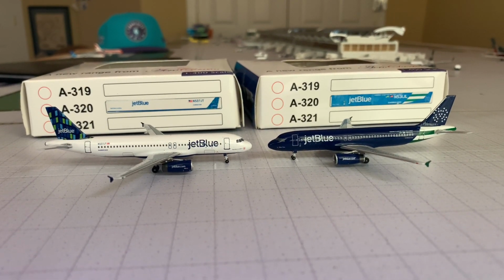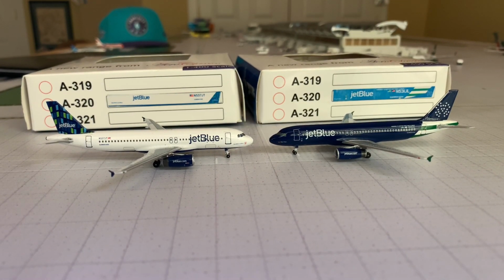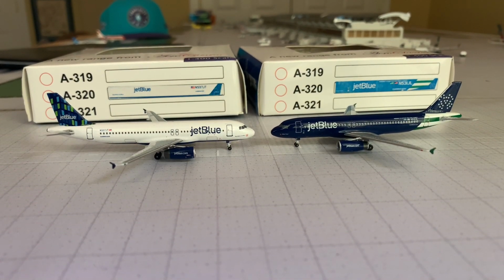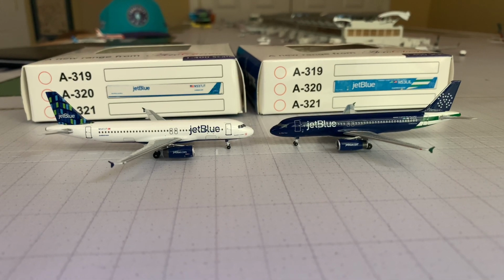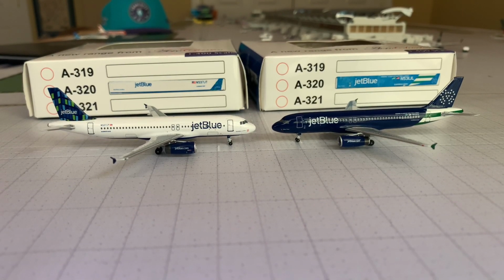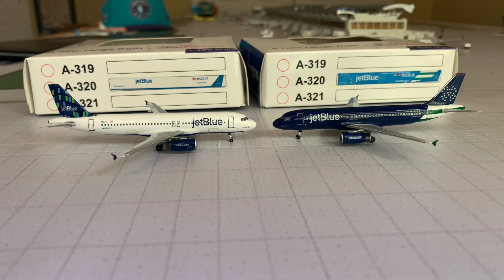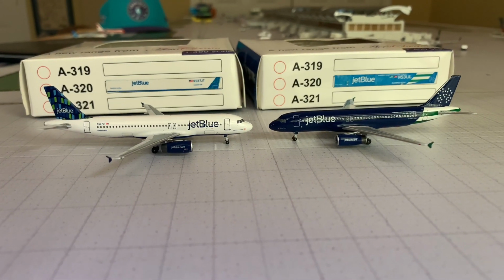Unless they're just released, like the NG models one, you can still pick it up at a retailer. But for 99% of the other JetBlue models, you got to go to eBay for the majority of them. And if you're looking to get some of these really nice ones, expect to pay a lot. It's just how it is in the 1-400 game right now. JetBlue and Southwest, Spirit, Frontier, and some of the others are probably some of the rarest 1-400s you could find. They seem to go up, even Alaska. I've seen some really high Alaska prices as well.